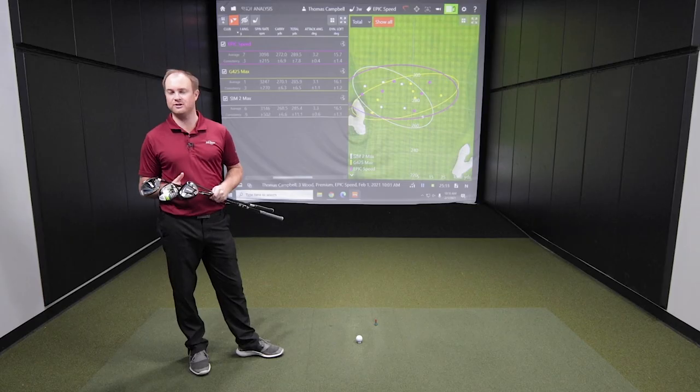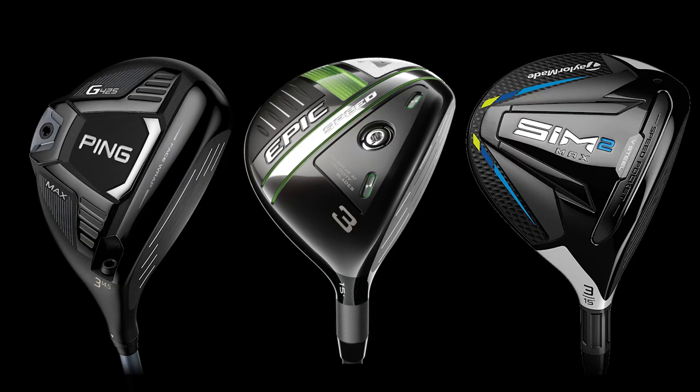So this was a really interesting test comparing Callaway, TaylorMade, and PING. New fairway woods available here in 2021.